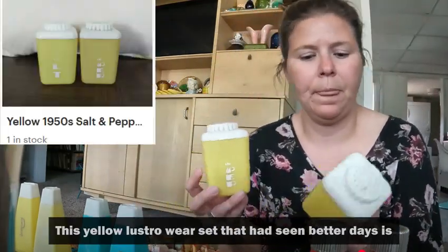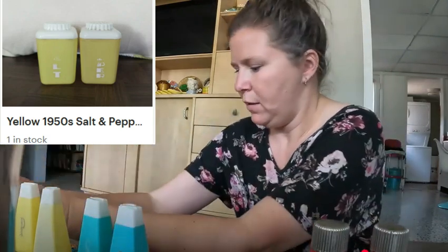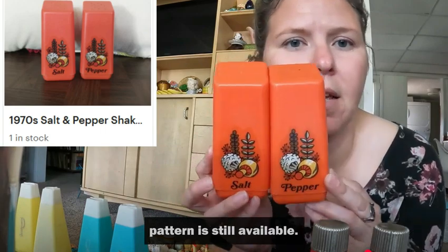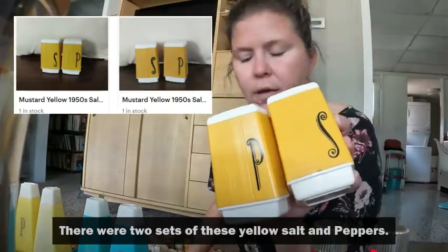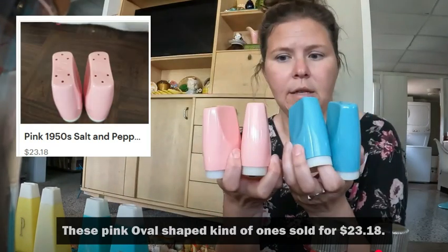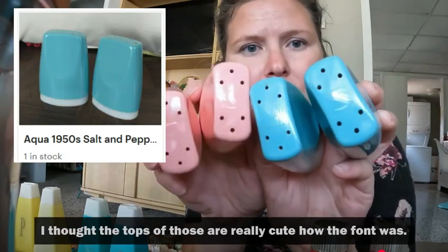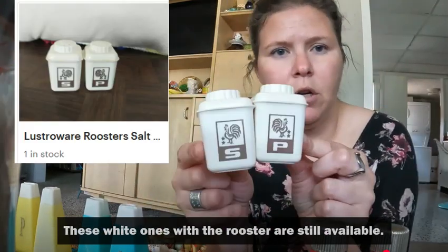This yellow Lustroware set that had seen better days is still available. This set that looks like it goes with the Spice of Life pattern is still available. I thought those were so mod with the mushrooms on there. There were 2 sets of these yellow salt and peppers. I thought the decal on that was so stinking cute. Those are still available. These pink oval shaped kind of ones sold for $23.18. The aqua oval ones are still available. I thought the tops of those are really cute, how the font was. These white ones with the rooster are still available.